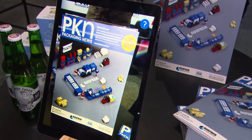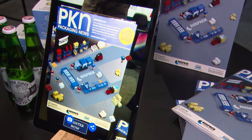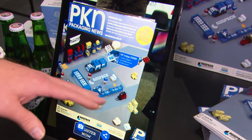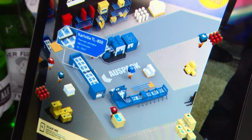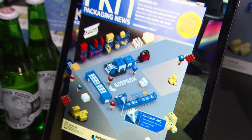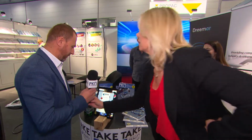So we decided to animate the process, and we came up with a process where you can actually see that cover come to life with the process being described and forklifts moving and printing presses printing. It's an incredible technology. And of course there's a button there to register for the show, which was an important part of the goal. So Bill, if you can then tell us about how this is a measurable activity as well. Sure.